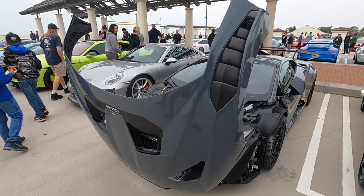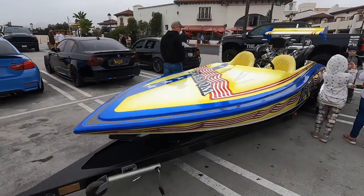The Huracan STO on the front row is definitely a winner for me, and then also the 300SL, the gullwing Mercedes. Ah, classic. We put it right opposite the front row. It's immaculate. Probably pulling some big money, I'd imagine. I would say so. For me, we've got a boat here of all things.